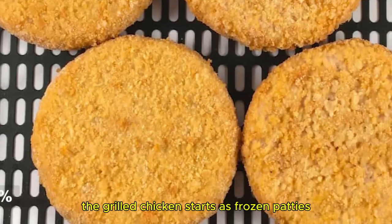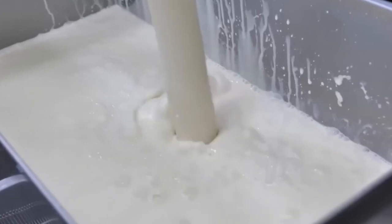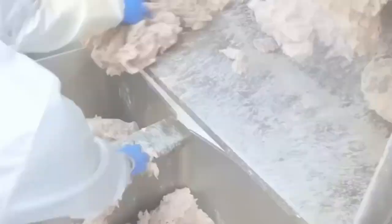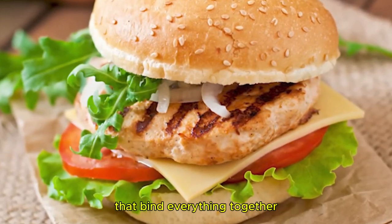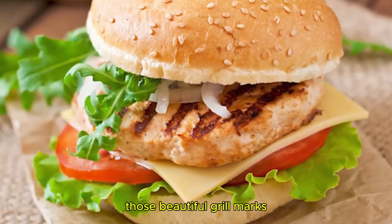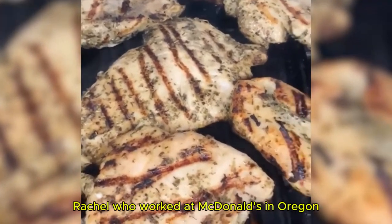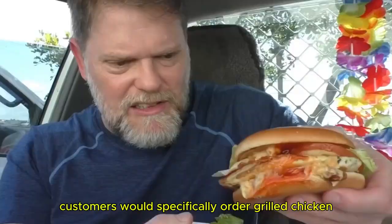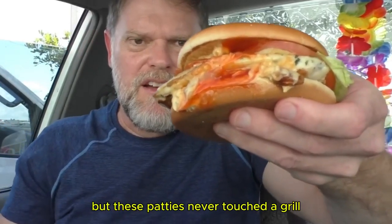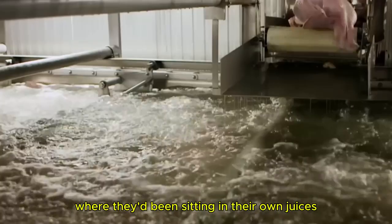The grilled chicken starts as frozen patties containing less than 70% actual chicken meat. The remaining 30% includes water, sodium phosphates, and natural flavors. Corporate speak for chemical additives that bind everything together. Those beautiful grill marks that make it look like backyard barbecue, they're pre-printed with caramel coloring before the patties are frozen. Rachel, who worked at McDonald's in Oregon, called it chicken catfishing. Customers would specifically order grilled chicken, thinking it was healthier, but these patties never touched a grill. They came out of a warming drawer where they'd been sitting in their own juices.